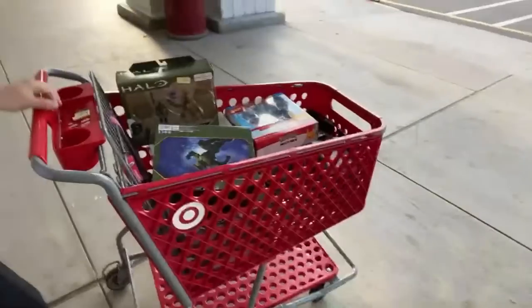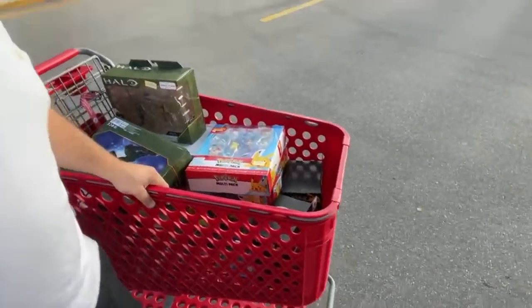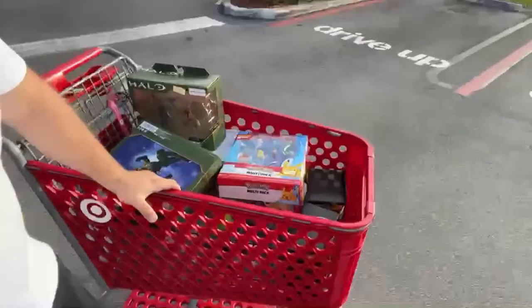So I didn't even bag it up because it's all boxes. Bags are just going to rip. We almost did full cart. I mean, is that considered full cart, gang, right there? Honestly, it's almost full cart, but we got a lot. Maybe we'll go to another Target tomorrow or this week. I want to go to the beach soon because that place is humongous.